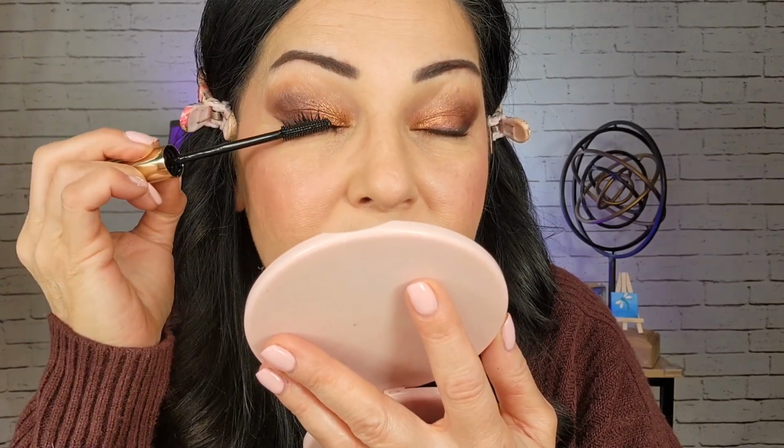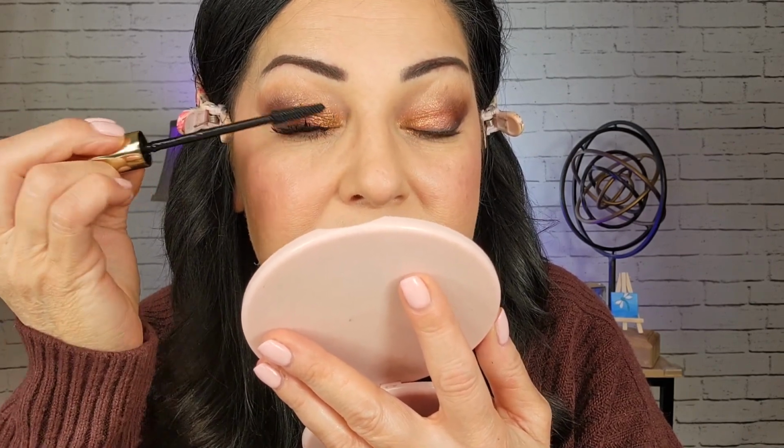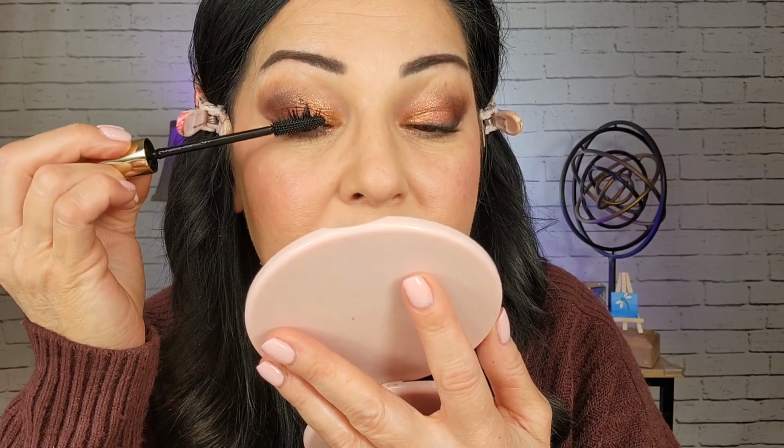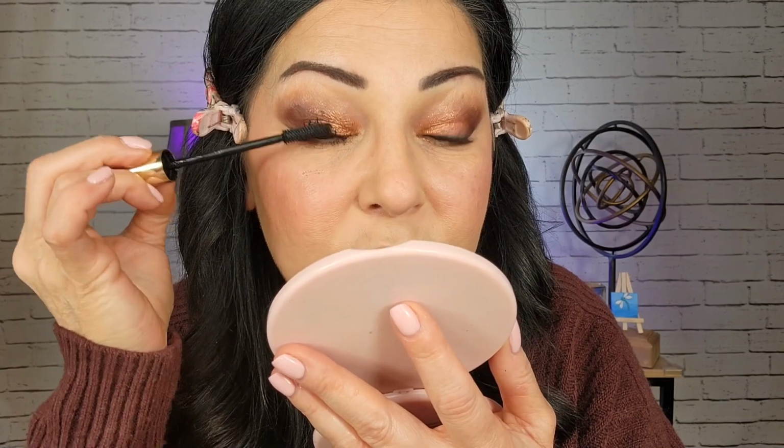Okay, and for mascara, I'm going to use my Milani. This is the highly rated tubing mascara. Yeah, this is such a great tubing mascara. If you've never tried one, definitely look into this one because it is almost an identical dupe to the Thrive one. Yeah, and they are just amazing. They last all day. They don't smear, they don't flake, they don't smudge. They are amazing. The only thing is they do come off really easy with water.